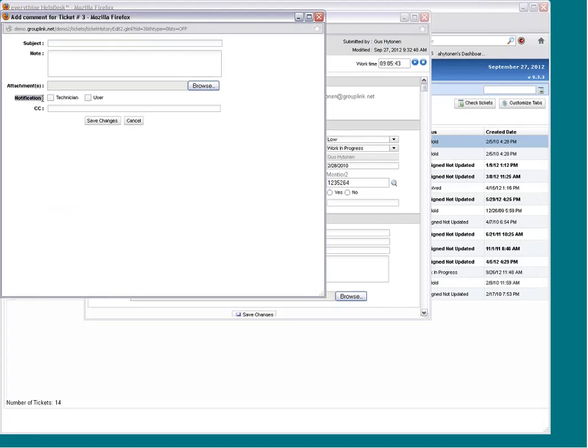Really the biggest thing I want to show is this. Anytime you make an update to the ticket, whether it's a note or even just a change, you do have the ability to notify the user automatically. I have these defaulted off. You can have them defaulted on or manually change them if you wanted. But when I save this, this sends an email back to the user with this information, letting them know what the update was. The idea here is to increase customer satisfaction without decreasing productivity.